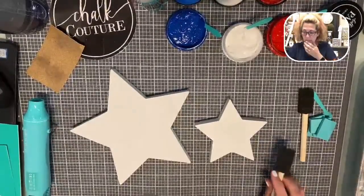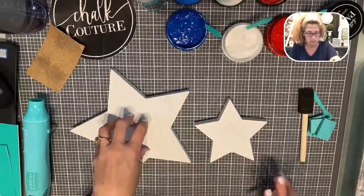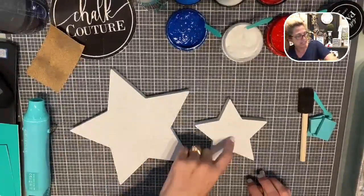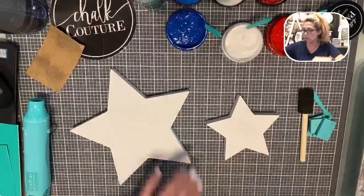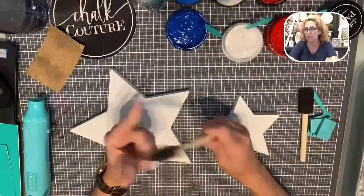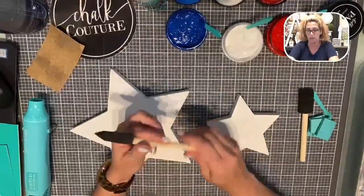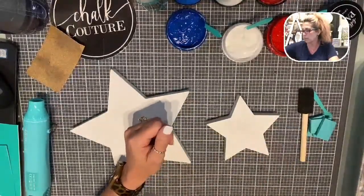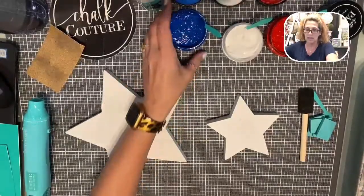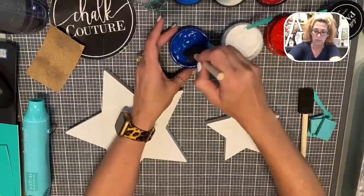All right, so here's what we're gonna paint. I'm gonna do this one in red and this one in blue, okay? All I'm gonna do is take, do you see these little sponge brushes? You can get these super cheap, even at the dollar store. I'm gonna dip my little spongy brush in a little bit of water, and then dip it into my chalk paste, okay?